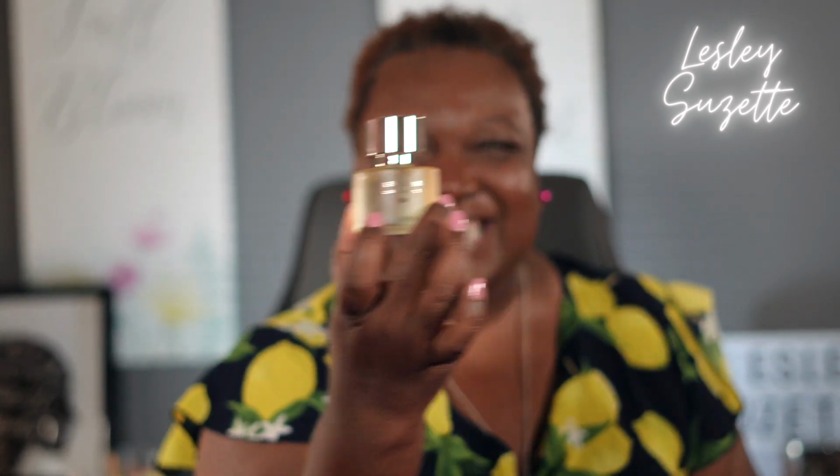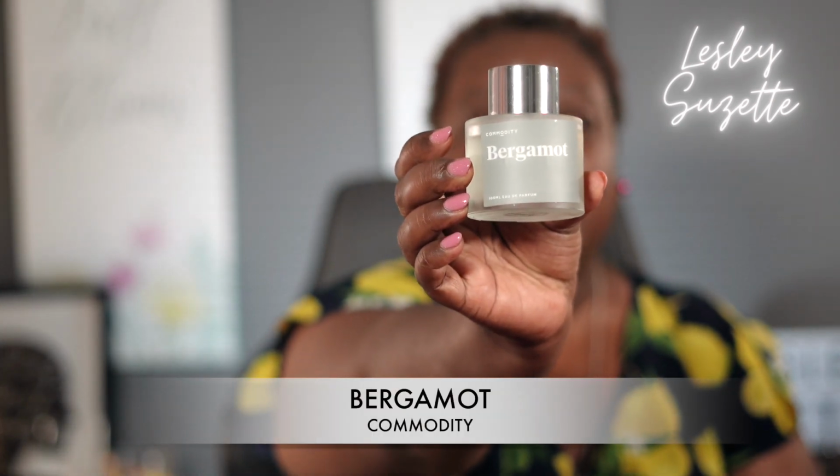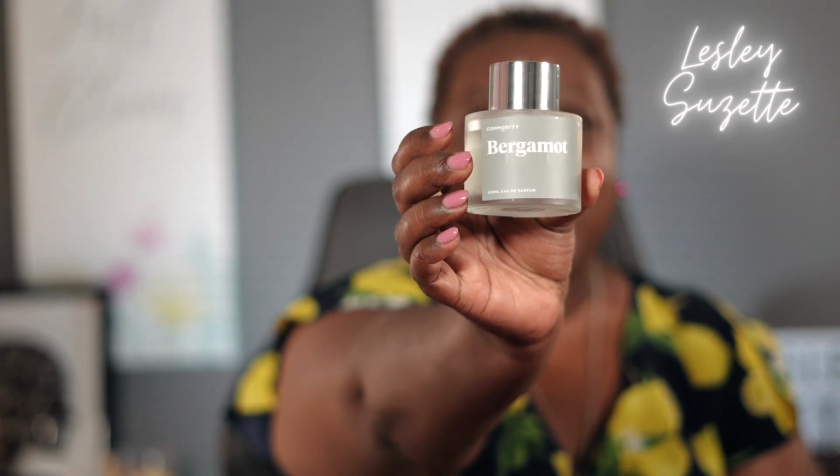Again, that's Mix Bar Tangerine Squeeze, number 6. Now, this next one, you all, is another one that reminds me very much of the Tangerine Squeeze, but it has a different twist on it. This one is by Commodity, and it's called simply Bergamot. Bergamot by Commodity.